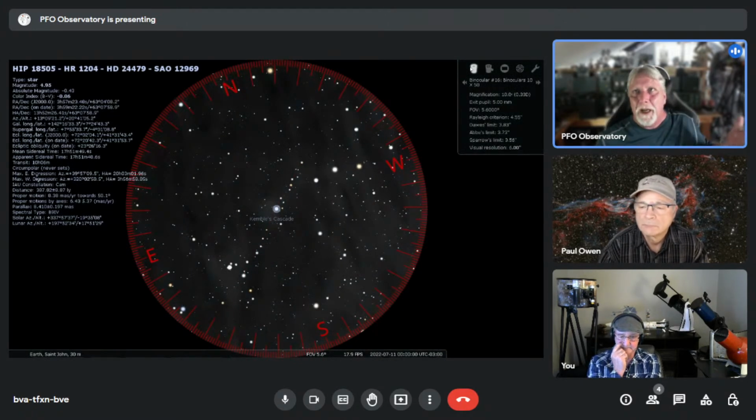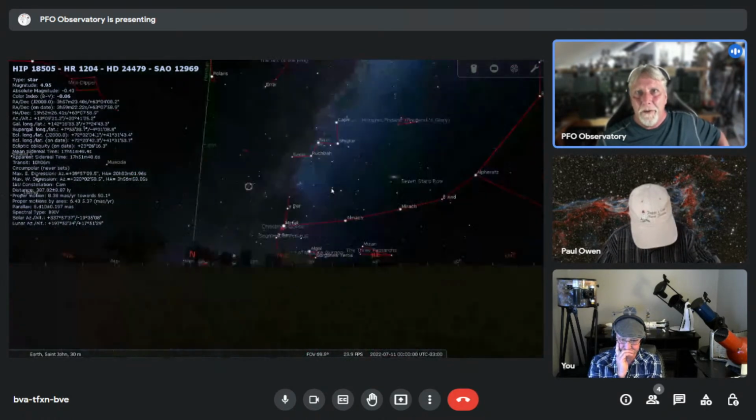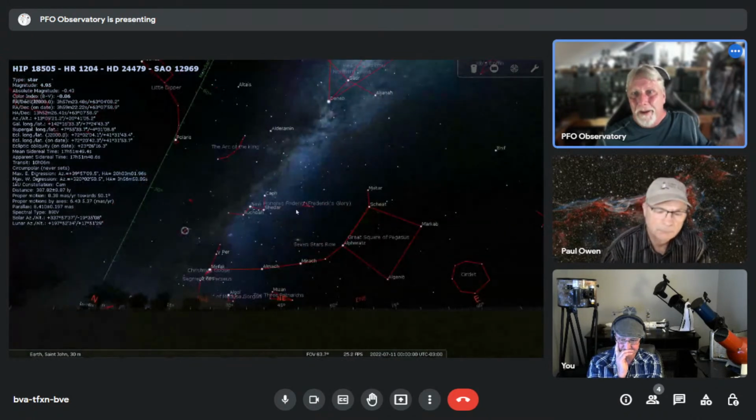So it's a neat little asterism within the night sky, between the north and the east at midnight.